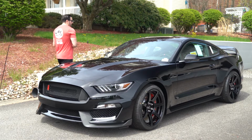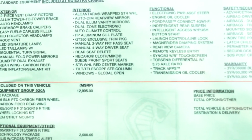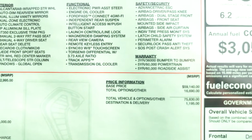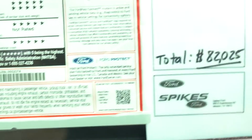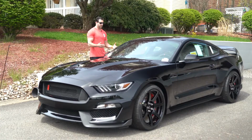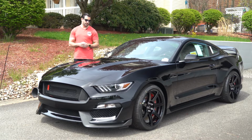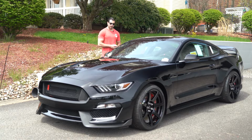So with the 350R, MSRP was $77,000, but with this one, there was a $5,000 markup, so it brought it to $82,000. So much bang for your buck. So many guys are comparing this to the Porsche GT3s, track monster. People love putting them on the track. Obviously a great collector car too. Whatever you decide to do, this one I would assume would be going to a collection with the mileage on it and being a black with no stripe car.